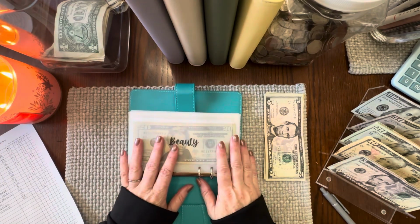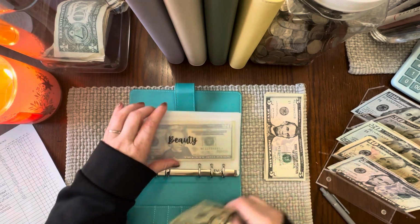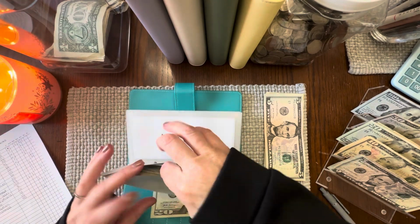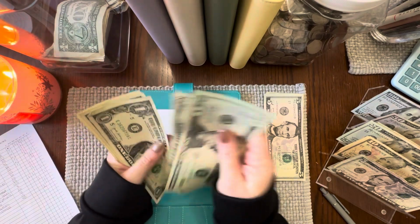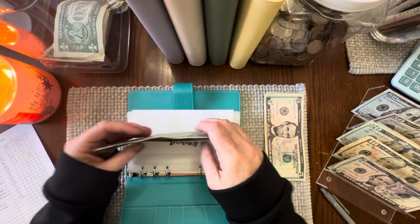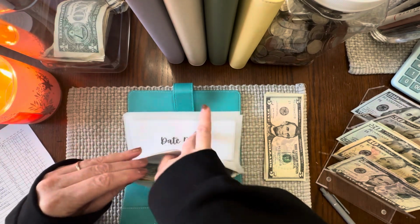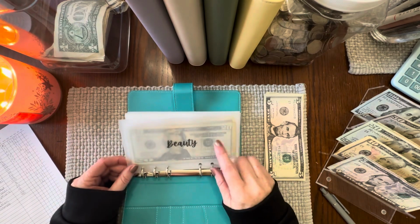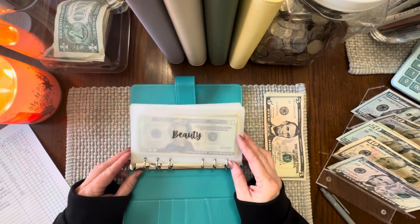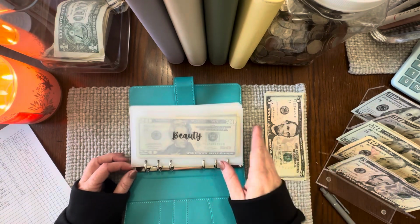So beauty is getting $20. All right, so a 20. And let's see here. Beauty has now 20, 45, 46, 47, and 48. All right. And beauty, I don't take the dollars from that because we usually need all of the money in that we can. Beauty is for like haircuts and makeup and hair supplies and things like that.